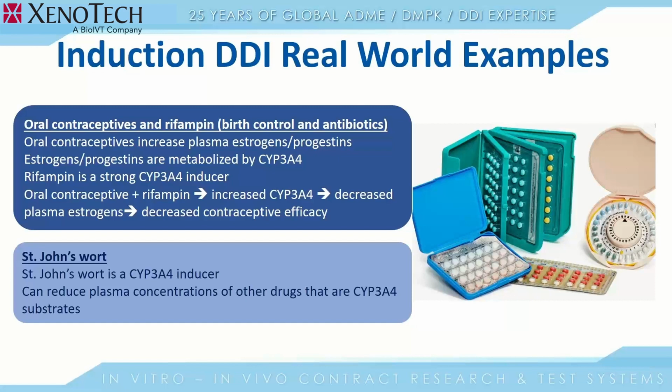However, rifampin is a very strong CYP3A4 inducer. Therefore, if someone is taking oral contraceptives and then starts taking the antibiotic rifampin, it would lead to an increase in CYP3A4, thus leading to decreased levels of plasma estrogens and decreased efficacy of the contraceptive. Now, while this drug-drug interaction is not necessarily considered life-threatening, I think we could all agree it could lead to some drastic life-changing consequences.